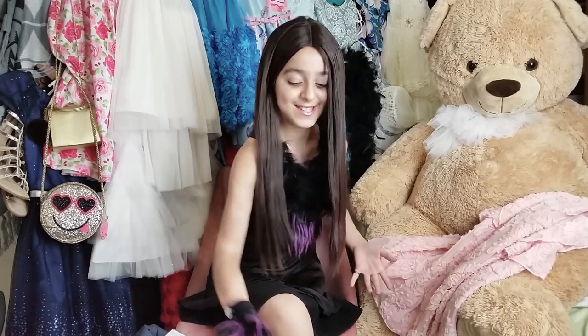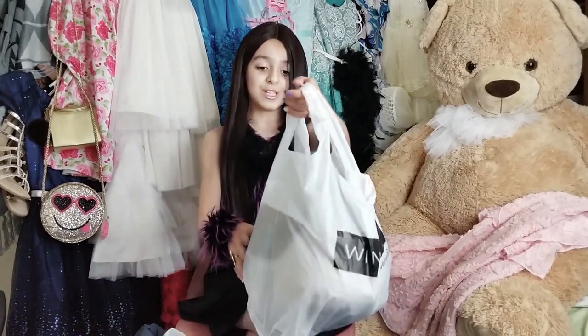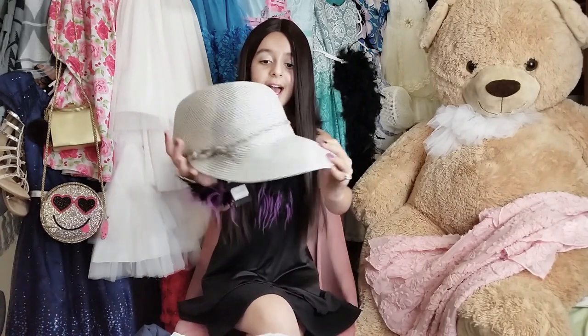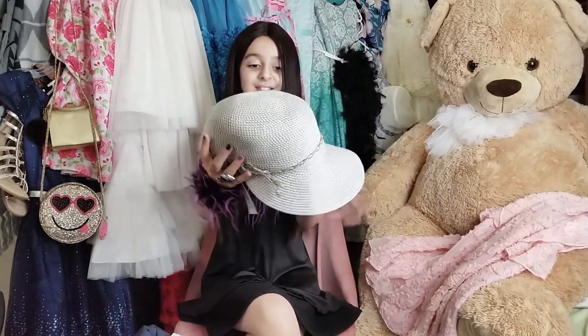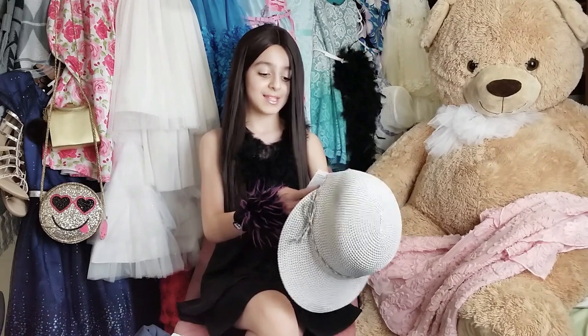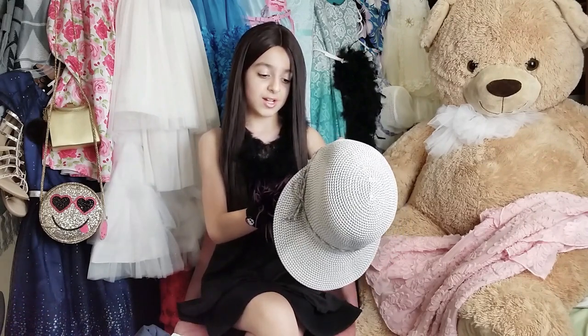So which one should I start with? Winners. Let's just start with Winners. I have actually two bags from Winners. So this is the first one. It's really cute. I really like it. So what I got is this cute little hat, and I really like the bow. I really, really loved it. It's really cute with a little skirt or long socks or something, or with pants. And yeah, it is $36.